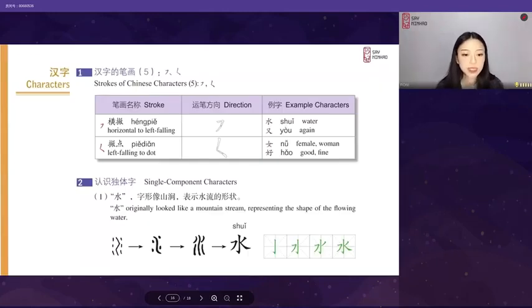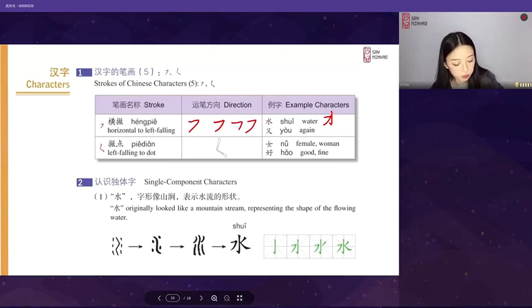Next one, let's see the strokes for today. Two strokes. First one is 横撇, which means horizontal to left falling. The direction of writing it is horizontal and then left falling. Let's see the example characters. First one is 水, which means water. Here we can see the horizontal left falling, and then a left falling, right falling. Water.